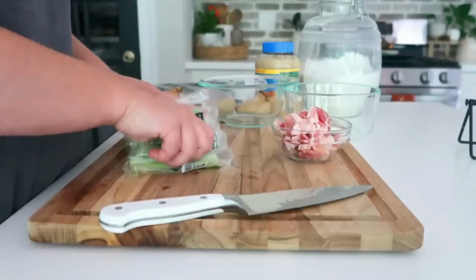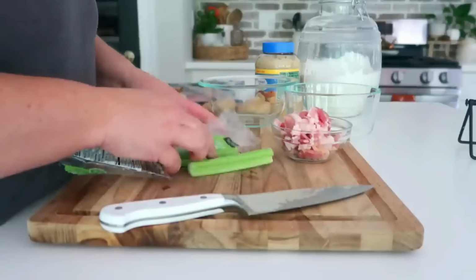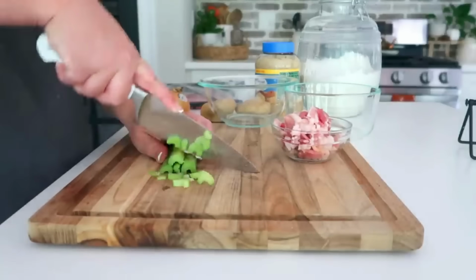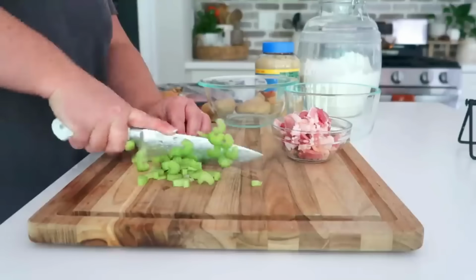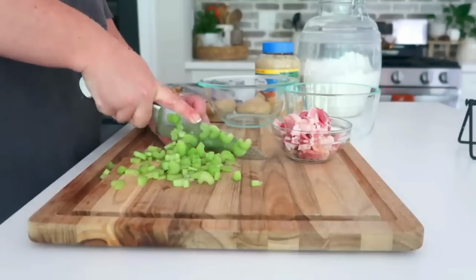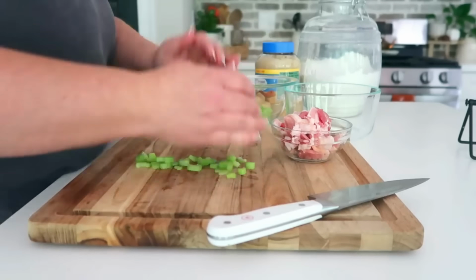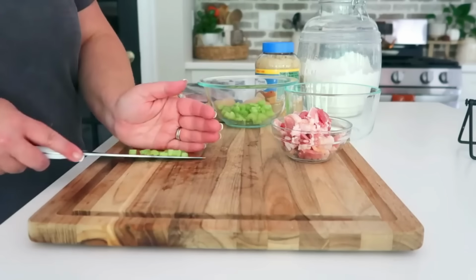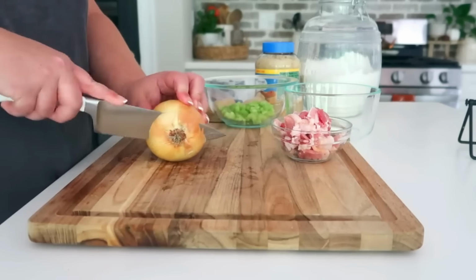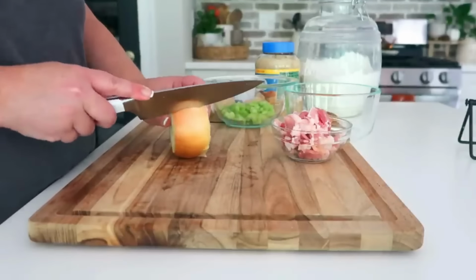Next up, we're going to use some celery. So for this recipe, you need 3 celery ribs. And what I did was I just purchased these celery sticks that were ready prepared for snacks, because I figured we could eat them as snacks, nice and easy, toss them in backpacks for snack or lunch. And I used 4 just because I wanted to make sure I had enough. And when you buy celery raw, a lot of times it's much bigger than that. So I used all 4, but you need a total of 3 celery ribs.